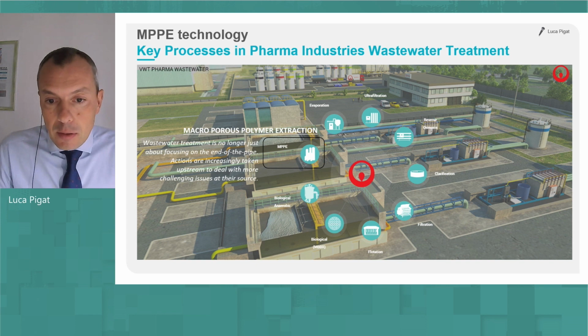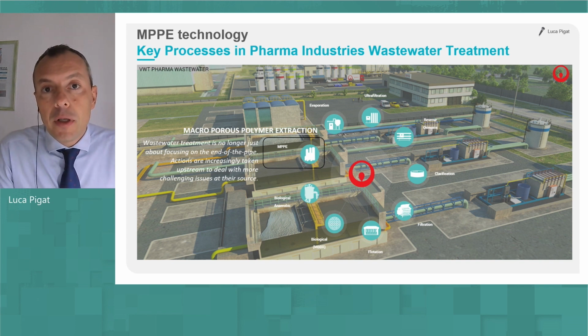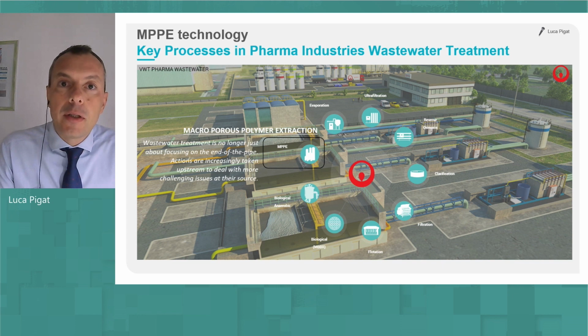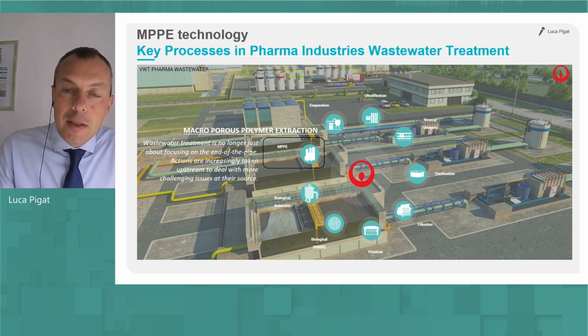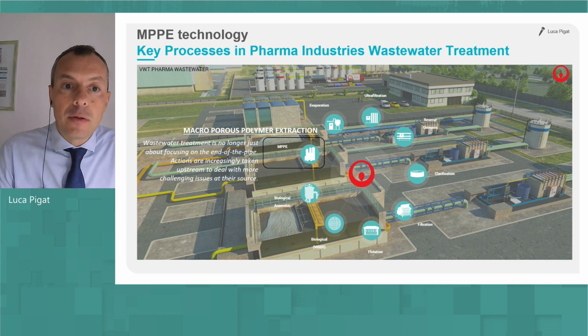Another one, on the bottom left, useful in pharma for sure, is MBBR, that means moving bed biofilm reactor. There are suspended carriers with a biofilm to perform a biological treatment in which the biomass that is adhered to the carrier is able to specialize itself for absorption of selected API. Well, MPPE is focused on the treatment of residual solvent, and today we will see some case studies of application.